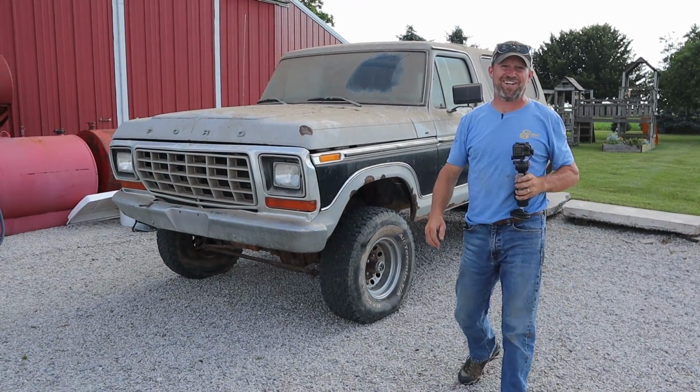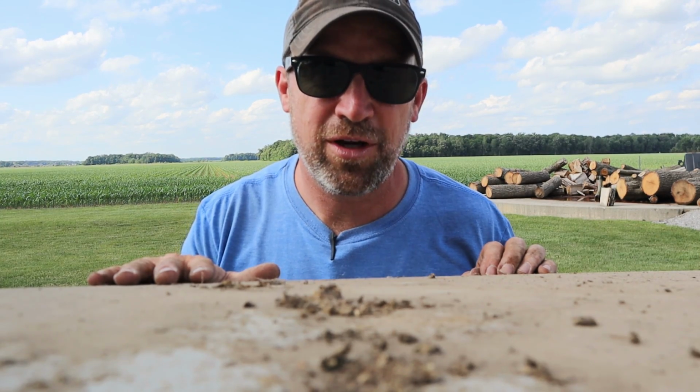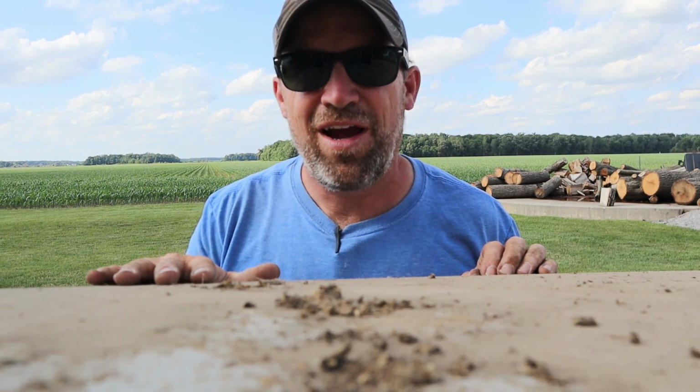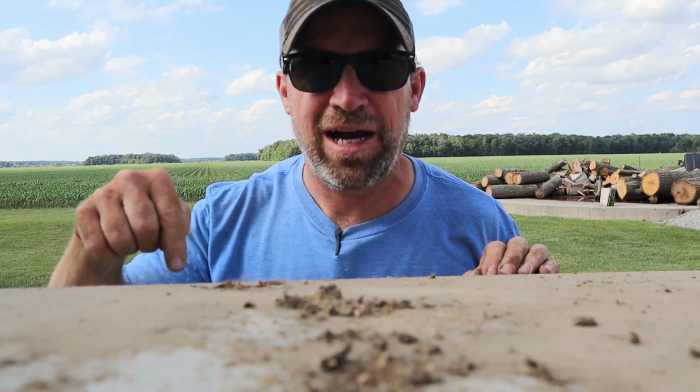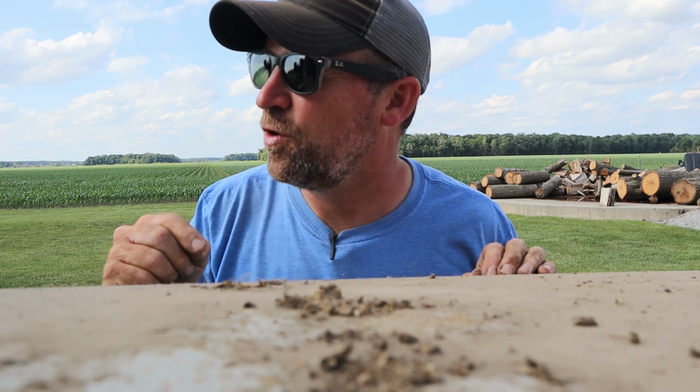Boy, still runs pretty good. Well, I got my old boy home. I don't know what I'm going to do with him yet. My wife is not crazy about him sitting out back behind the barn, so we're going to see what kind of plan evolves here for the old Bronco.